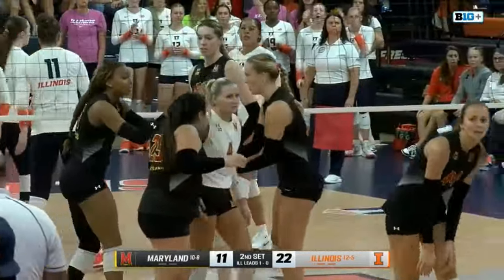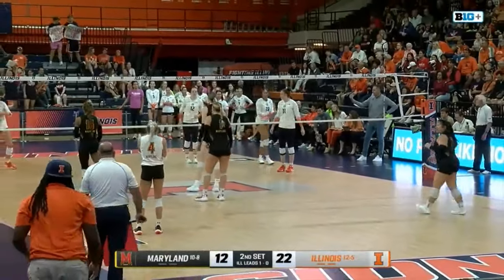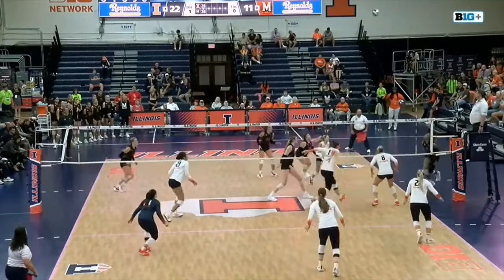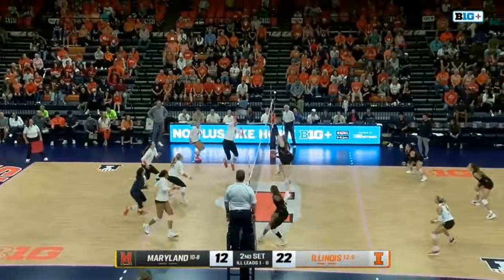That was a really good swing by Bryant. The Illini were all the way out to the antenna. The set was outside the antenna, so hitting high hands in this case was a really good decision. Heck of a rally by both teams, and here's Bohm.